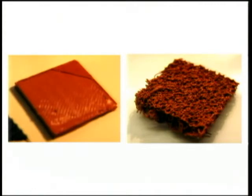It turned out that they didn't throw it away. They thought, hey, this is a foam. This is an interesting thing. And this is now of a lot of interest to non-woven fabric industries.